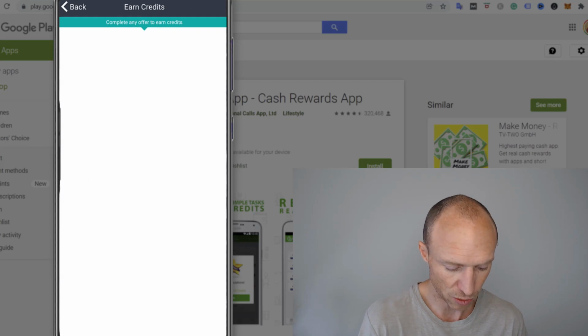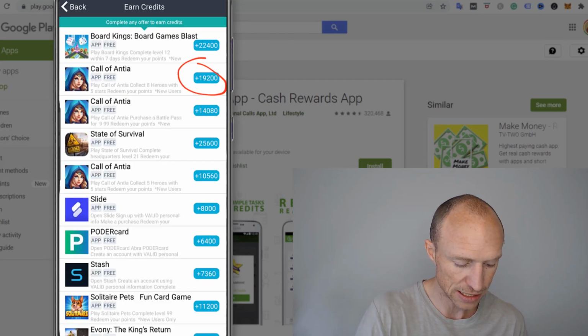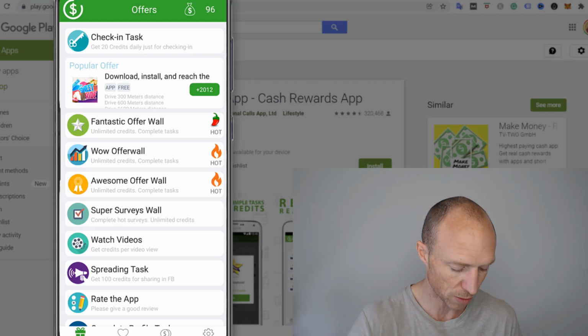If you see an offer wall and you see that you can earn 19,000 points, it sounds definitely like a lot, but it's not necessarily really that much. But we'll talk more about that later.